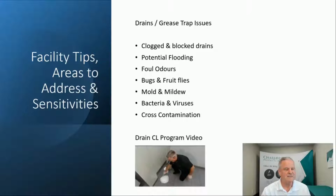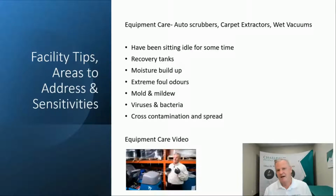Okay, the next one that we have here is equipment care. Auto scrubbers, carpet extractors, wet vacuums, anything that picks up as far as custodial equipment care, they've been sitting idle. The recovery tanks are probably still closed. We didn't rinse them out. We didn't disinfect them. Moisture buildup is there, extremely foul odors, mold and mildew. You're going to transfer that foul odor through the whole facility, whether it's a bucket, a carpet extractor, a wet vac, or an auto scrubber. We want to stop the growth of bacteria and viruses. We want to kill and address that, and we want to stop the cross-contamination and the spread.